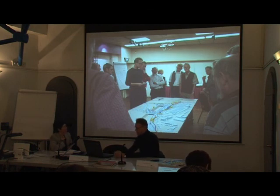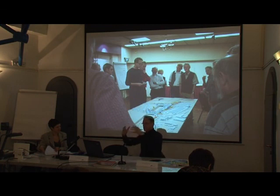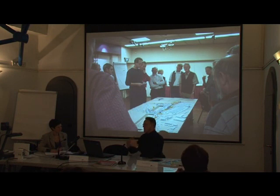And the first one is: build a model. Build a model like this that you can make little parts and put them in and out and add all kinds of varieties and talk with your people about the advantages and disadvantages so that you get everybody incorporated.